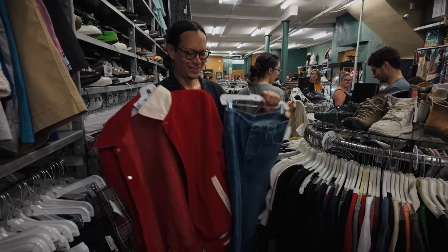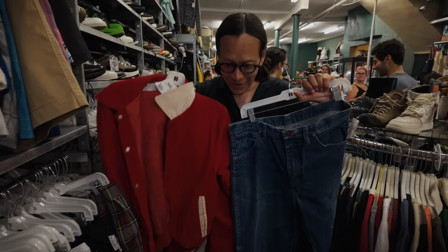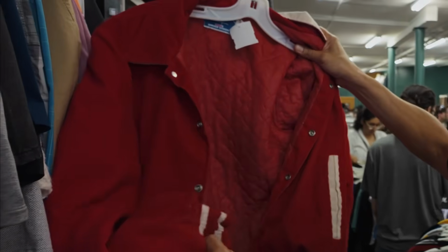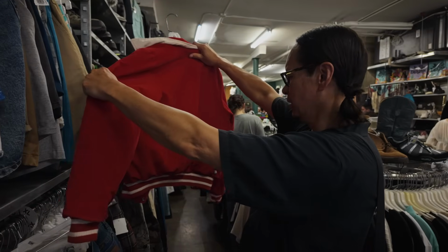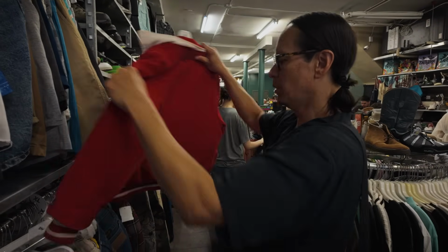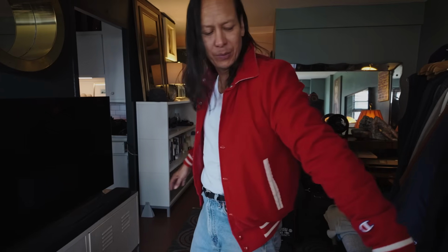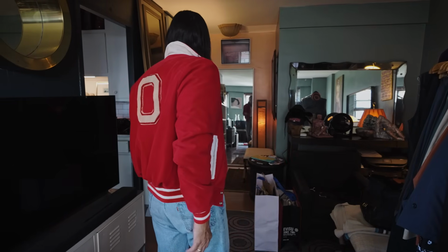I think for a lot of fashion people, you don't even know you have an interest in it. This red jacket is probably a 1980s Champion, made in the USA, corduroy varsity jacket, in pretty decent shape. You can look at the ribbing here, a little stain there, but that's all right. Overall, it's really good condition for a made in the USA Champion. But what I have in store for this one is I have a big Ohio State varsity letter that I've been meaning to find the right jacket for, and I think I did just find it.